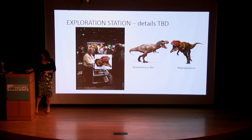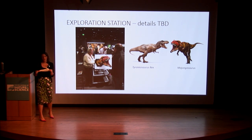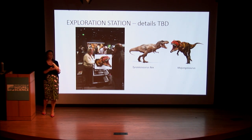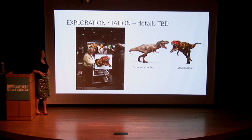We'll have some hands-on things. I'm going to explore some more later, but one example: this is a 3D printed Majungasaurus skull piece. And so this will be on the cart. We're going to talk more about 3D printing at the end, but this is an example of one of the things you'll have to facilitate and touch and compare Majungasaurus to a T-Rex. So if we had a T-Rex tooth next to it, a T-Rex tooth is about that long. So we'll be able to talk about some of those similarities and differences.